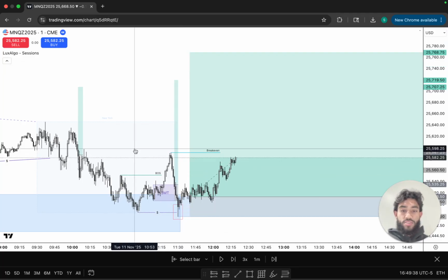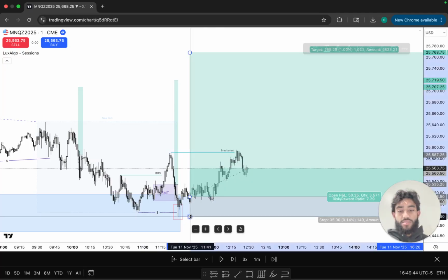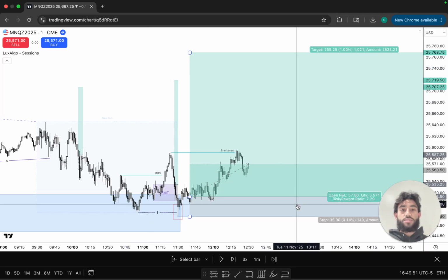Just waiting. Let's see. Boom. Broke above the high right here. So now I move my stops to break even. So my stop loss is right here. Boom. So that means I can't lose money on this trade. If I lose this trade, if it hits stop loss, it's just a break-even trade, which is fine.